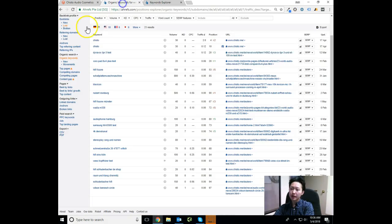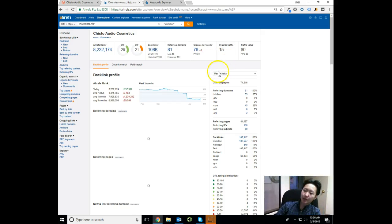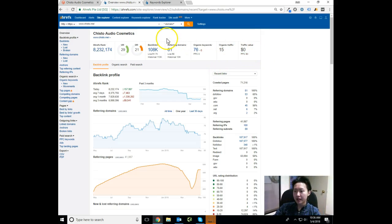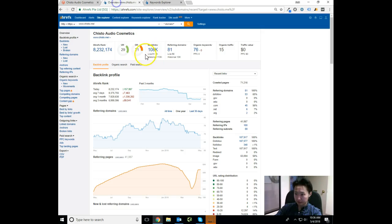So if you see on the screen, what I want to do first is actually hop on over to our Ahrefs tool. Ahrefs is a tool that allows search marketers like myself to look at the metrics of a website and see kind of what's been working out and what hasn't been working out on that end. So what I can see right off the bat is that, okay, it's a www version. You have a decent amount of referring domains and backlinks, but we definitely need a lot more than where we're at. Right now I'm seeing 81 referring domains on 108,000 backlinks.